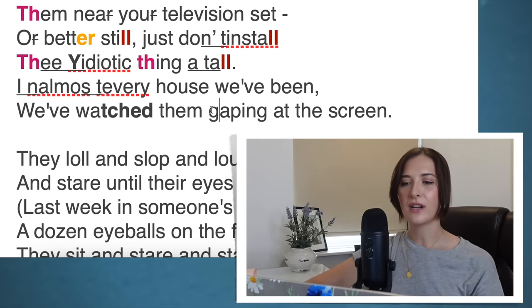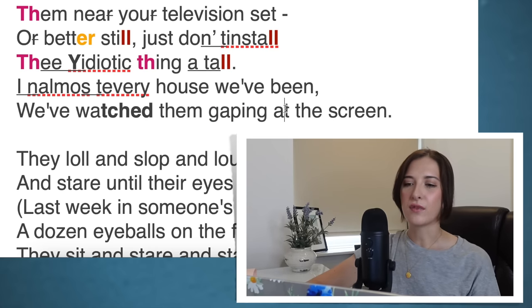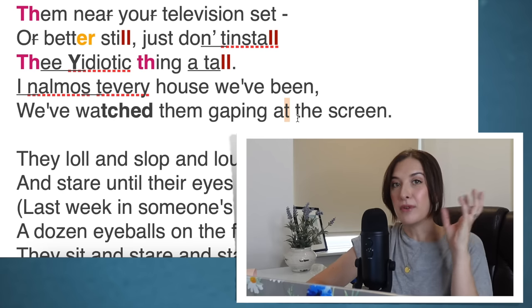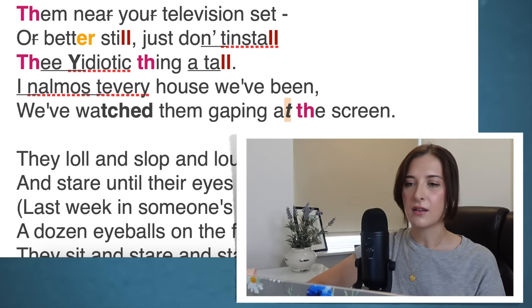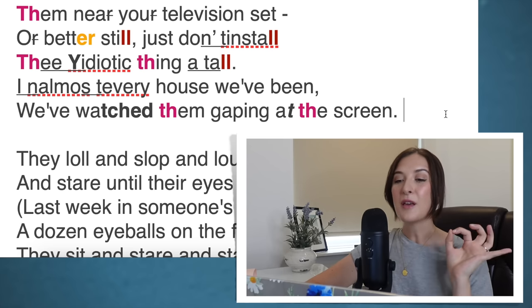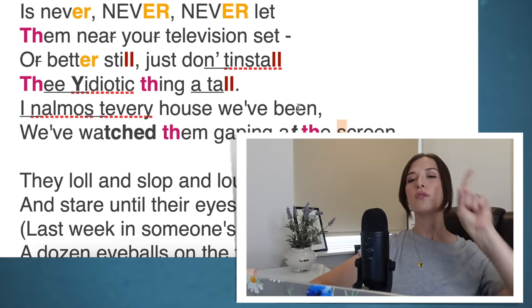Okay. Then this word, gaping. Gaping is like when your mouth is gaping open, it's just hanging open. Gaping means hanging open, really. At the screen. Oh, look, we've got another T that we don't say, at the screen. So you go to say it, nearly say it, but don't release it, at the screen. So we get rid of that. Okay, so let's try that whole thing. So in almost every house we've been, we've watched them gaping at the screen. And that's a the screen because this is a consonant, okay? Let's try the whole thing.